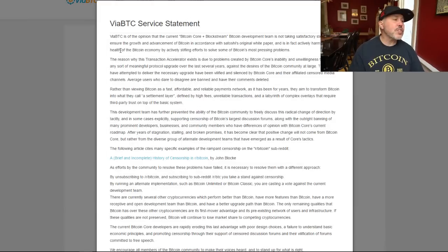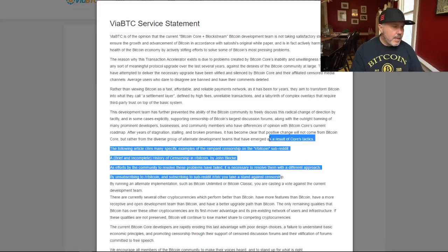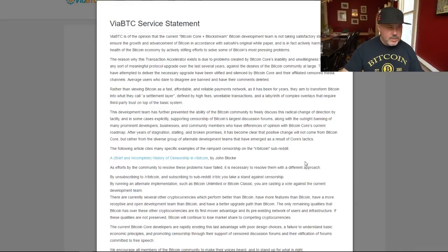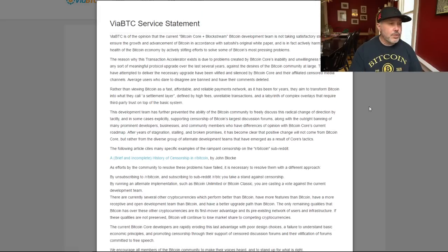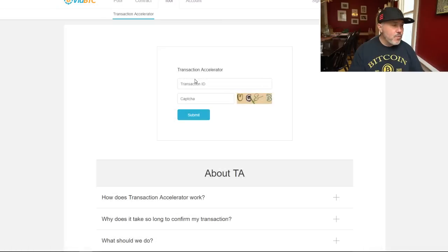This is a pretty interesting read. It talks about their opinion as far as Bitcoin Core and the Blockstream development team. It talks about the reason the transaction accelerator exists due to problems created by Bitcoin Core. If you go ahead and read it, it's a pretty interesting opinion piece. Let's see if we can scroll down. And yeah, they're completely disgusted with Bitcoin Core and what they're doing. So anyway, you can move out of that.